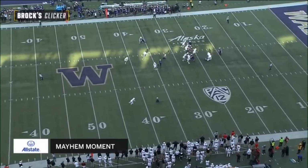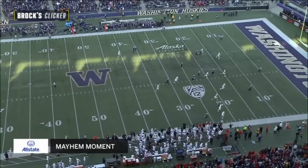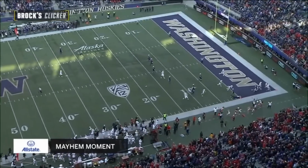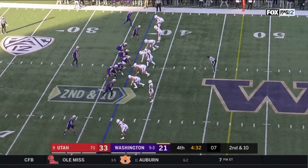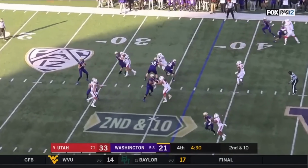Look at that. And then it's not knock it down. It is, I'm going to run the route, and then I'm going to take it the distance and finish. He's not gotten many opportunities because people haven't thrown at him this season. But boy, does he make the biggest play of the year for this U defense right now, to erase a deficit and beat him.